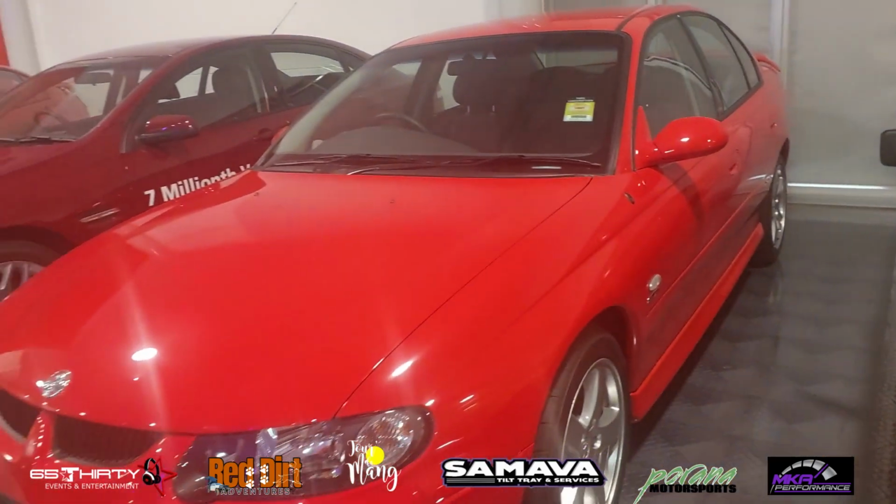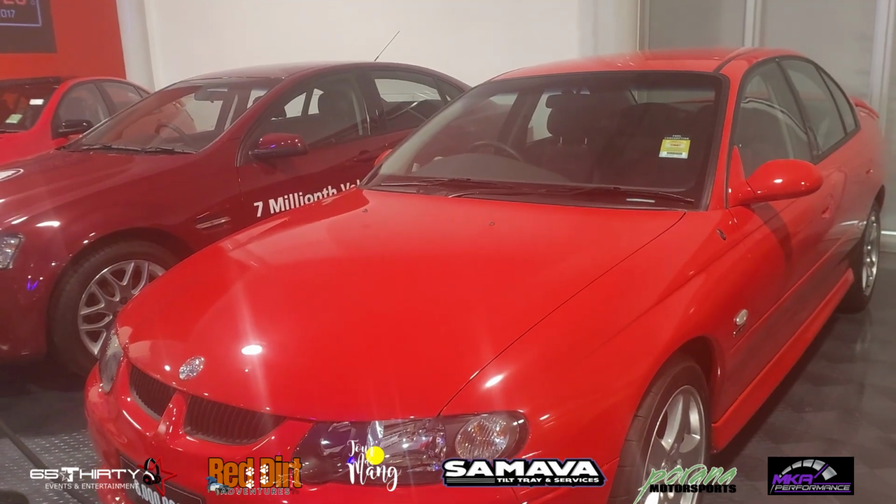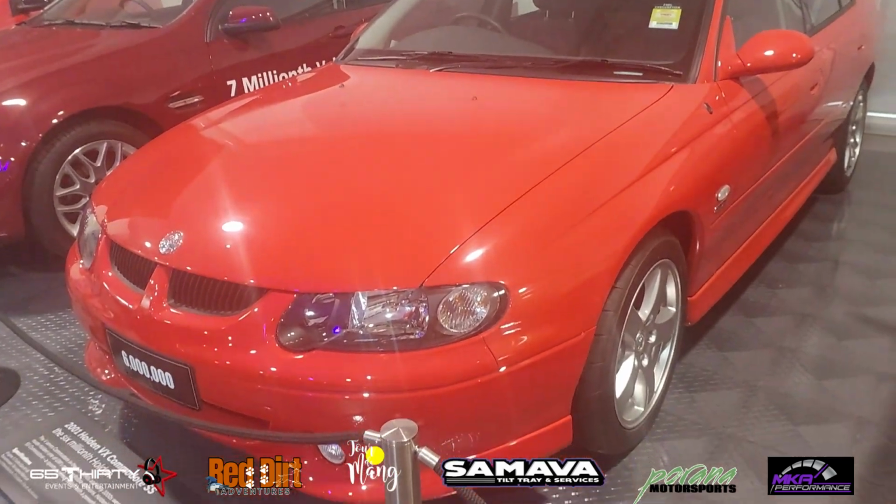This one is a 2001 VX Commodore SS. This is the 6 millionth Holden car ever made.